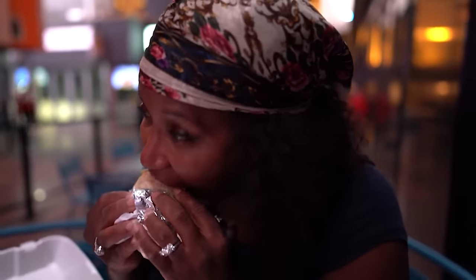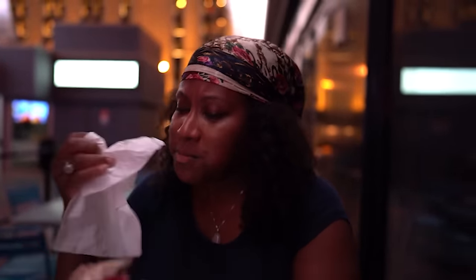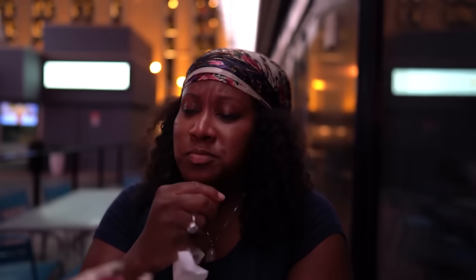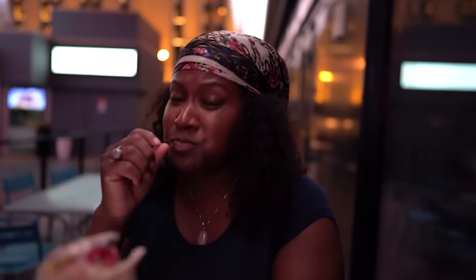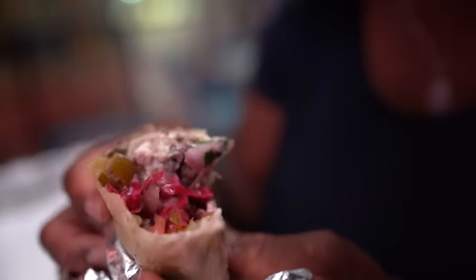All right, I'm going for this one with the extra tzatziki. That is dynamite. I love the extra crunchy cabbage, red cabbage. The sauce, the mixture, the meat. So good. Isn't it? And we're starving. We are, and that's probably why it tastes so good. Look at all those meats and cheeses.